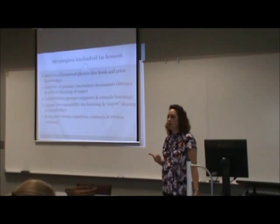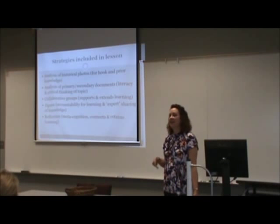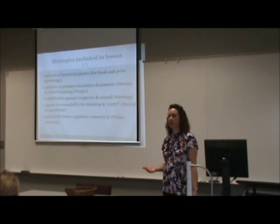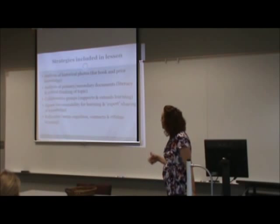The analysis of the historical photo provides an introductory hook in the lesson, and it activates prior knowledge so that it gets the students ready to learn. By showing them that visual image, they may not know much about the topic of child labor, but they're already going to start relating to it. And at a human level, emotionally, there's going to be a connection as well.